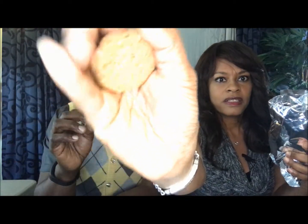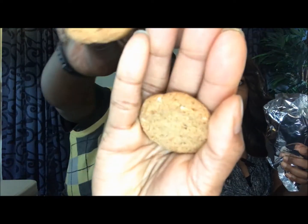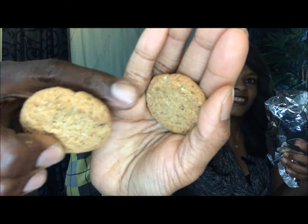Try one of these. You want to try one? Yes, of course. Can you show them the size? This is the size of that cookie. It's a little toasted, darker. About 2 inches in diameter. There's no sugar flake on the top or anything like that. Let me show you a close-up. Look, there it is. See the little pecan chips in there?